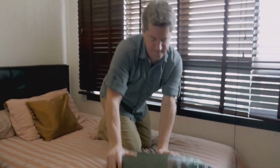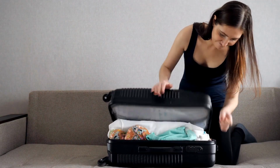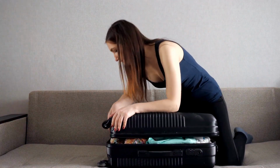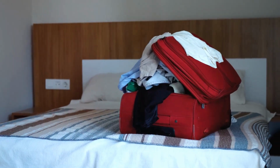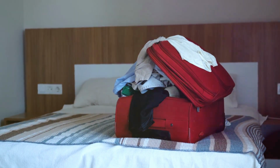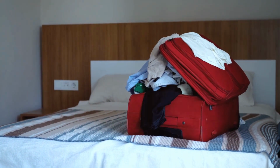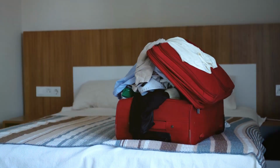We've all been there, standing in front of an open suitcase, staring blankly at the mess of clothes and accessories, wondering how on earth we're going to fit everything in. Or worse, arriving at our destination only to realize we've left something essential behind. And then there's the opposite problem. Arriving with so much luggage, we need a forklift to get it all to our hotel room.